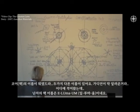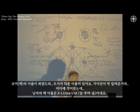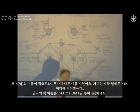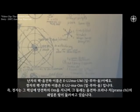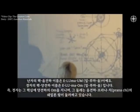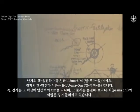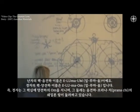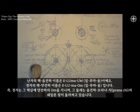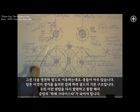And what were the names of the core on that? There's two different names. They just gave those to me as far as the cores. All right. The female one carries the Iluma. The Iluma is the center, the negative center of the female egg, and the male has a positive center that's called what? Iluma Om. So the sperm is carrying at its center a positive charge Om, surrounded by a ring of Shelons that carry prana chi, negative charge prana chi, and then it goes into the positive charge field out here.